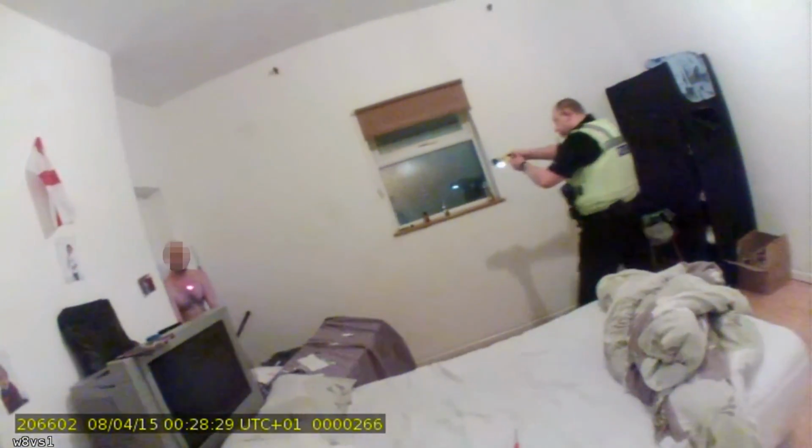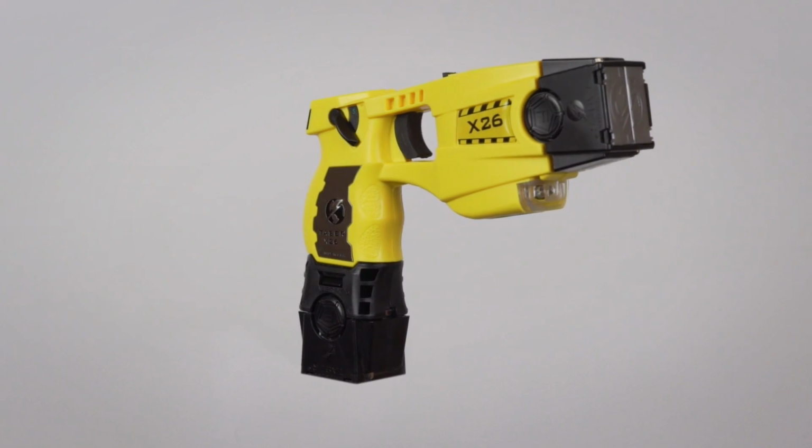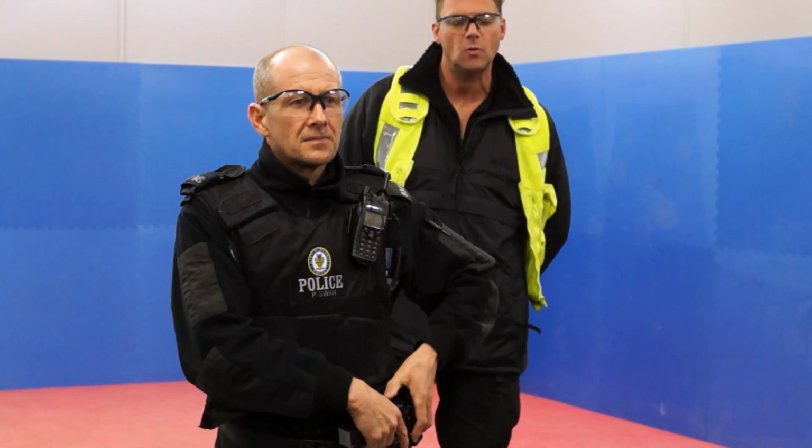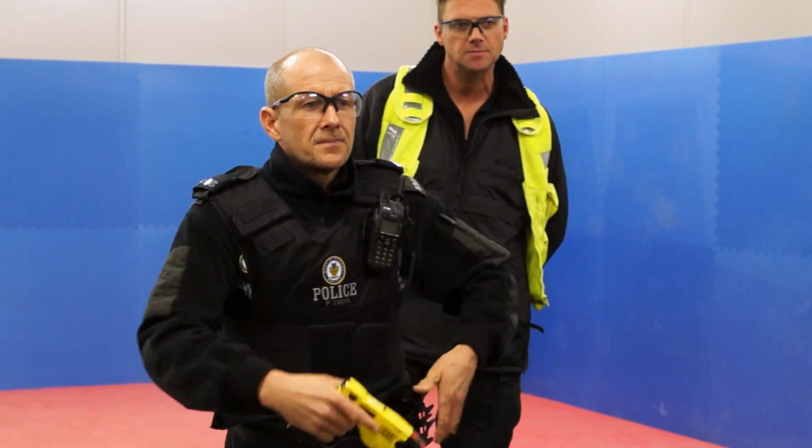Taser devices are often seen on TV and reported in the media. But what is Taser? Who can use it? And why is it needed? Tasers are actually referred to as conductive energy devices.